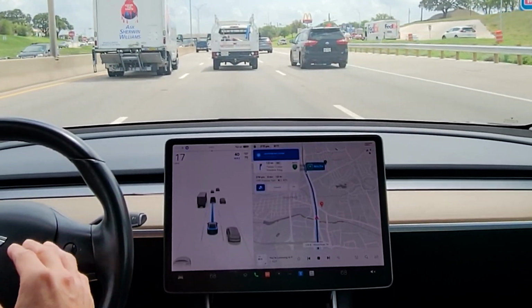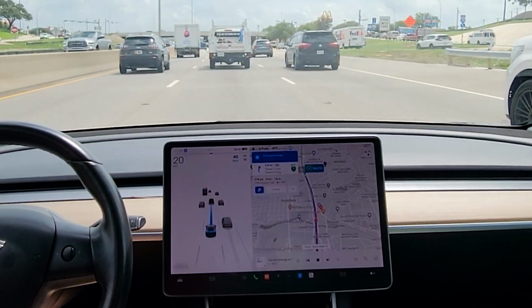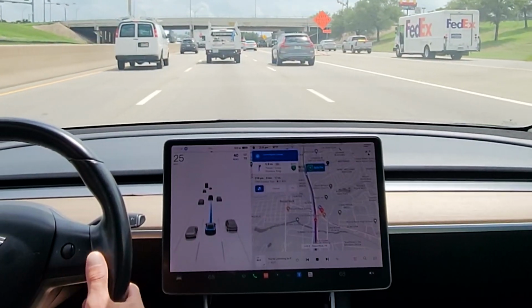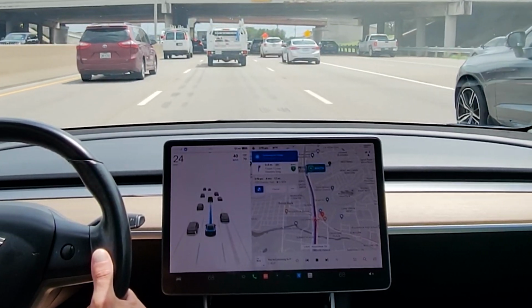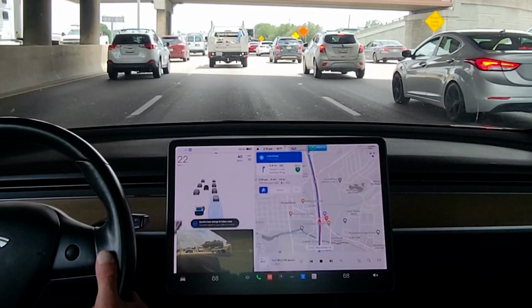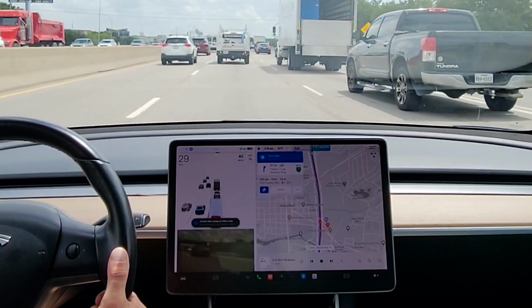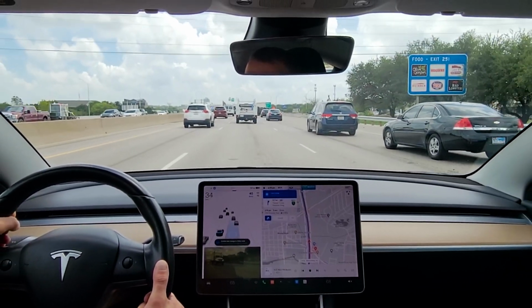There we go. I wonder if there's a way to just cancel it without doing the turn signal. Or maybe I should just not confirm. Yeah, confirm. Just keep on. Okay, here we go. Just don't do it. This is hectic.